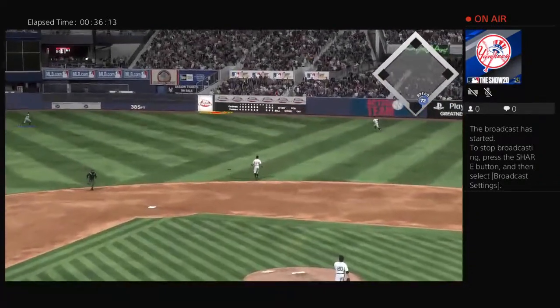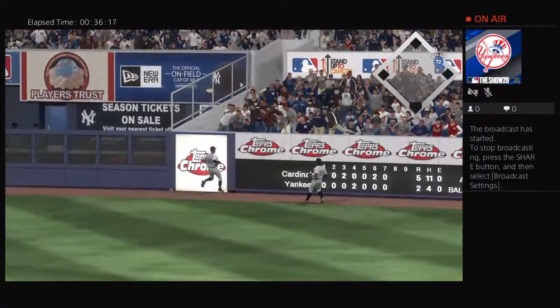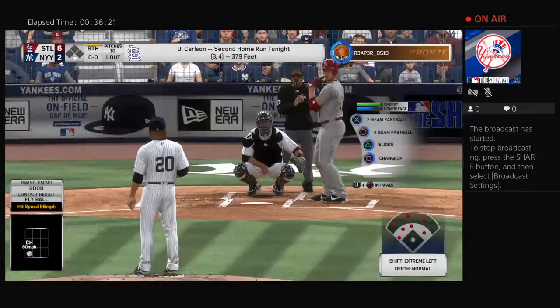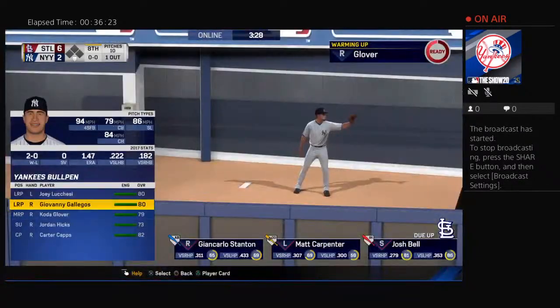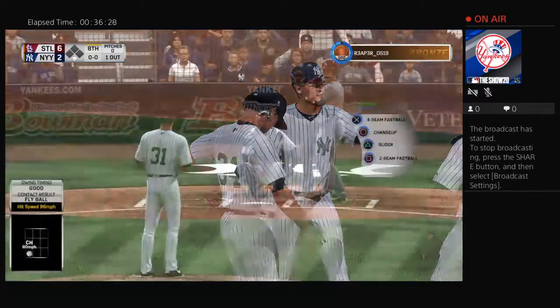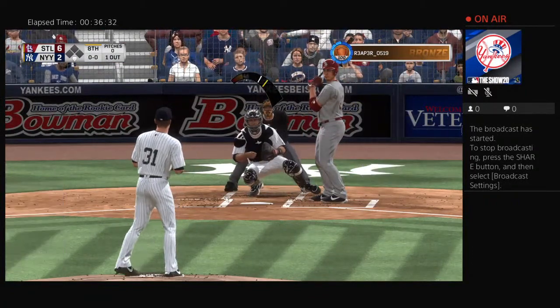A swing and a high drive to right center field. Judge ranging back. Out of here. A solo shot, and they add another. Giancarlo Stanton now. He comes into this appearance in the midst of a 1-for-4 day. Coda Glover gets the call as he'll pitch with one gone in the top of the 8th.